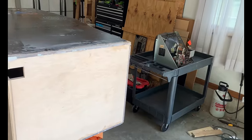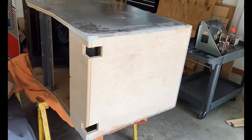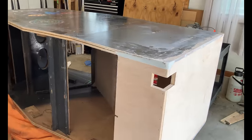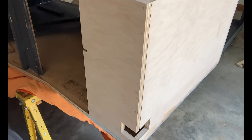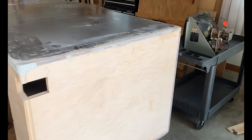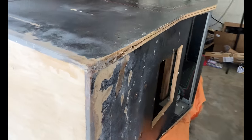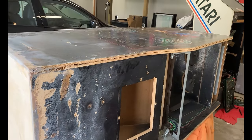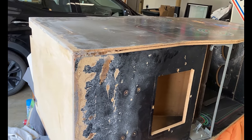Back off my little hand cart that I got yesterday, and now I've got it back on the sawhorses. And you can see you got each of these edges looking pretty darn good. I'm happy with that. Now, next, the front. Ugh. So I may have to turn this on its back and start working on that.